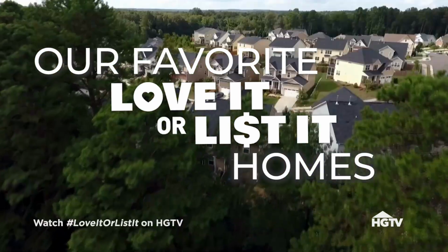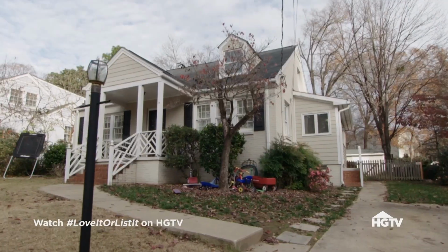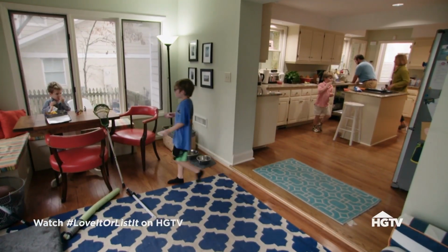When we moved to Raleigh, this neighborhood was very appealing. It's easy for us to get to restaurants, easy for us to get downtown. I mean, I think it's been such a great place for us. But while we've been here, we've also gone from a family of 4 to a family of 5.